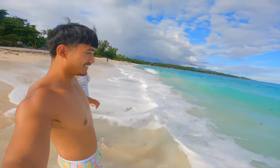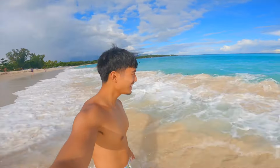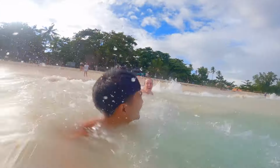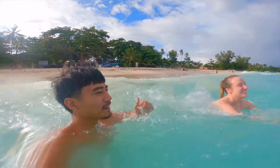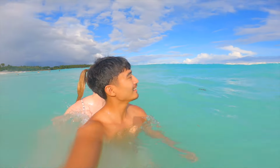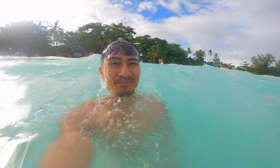Look at that. Look, look. Oh, look at that. Look how blue the water is, guys. Oh my god. Oh, that's a big one. You just have to... I body slammed that. Wow. Oh my god. Look at this water. Wow. It's quite shallow. Yeah. Oh, but guys, the wave. Oh my god.